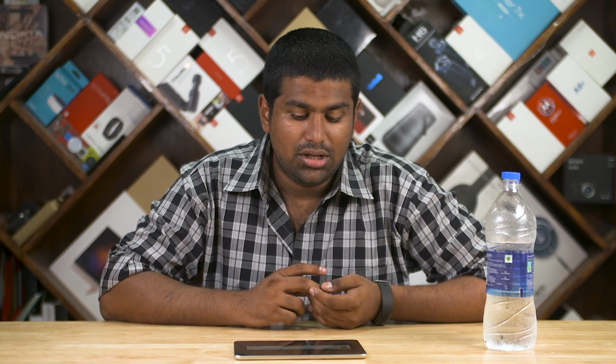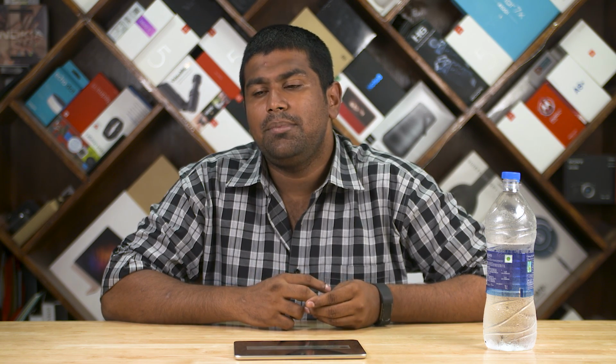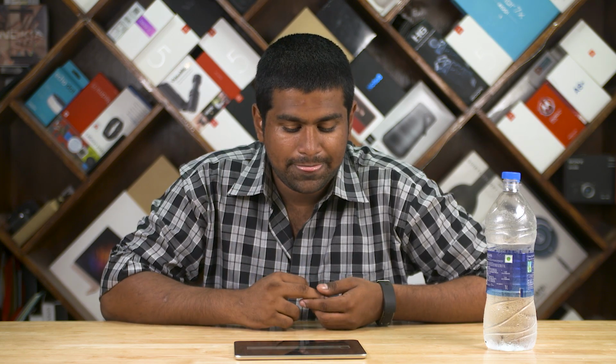Do check it out. Is your PO box still there? Can we send stuff to your PO box? Yes and no. The PO box is still there. You can find it under About on the channel. But if you wanted to send something to the PO box, it kind of works weirdly in India. You'd have to only use speed post, as in the government post option, to send us stuff. If you send something via DTDC or something, they don't deliver to PO boxes, which is super weird.